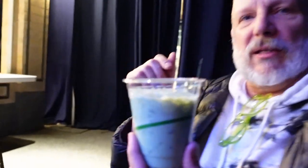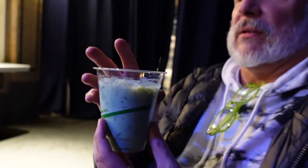Hey, Kelly says this is called a green nog. It's got Bailey's and Bacardi and creme de coco and something else. I can't remember, mint, I think. But Kelly says it looks suspect. It looks suspect. So here goes. First drink. Tastes like a grasshopper. Does it? Yes. Oh, it's actually really good. It's creamy. It's minty. Just a hint of the Bacardi. And, you know, it's good. Okay, good. Kelly's got to try it.